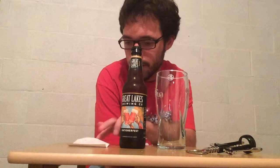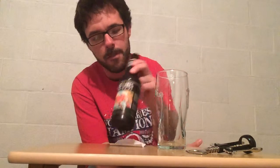This one is 6.5% ABV, only 20 IBUs, so less on the hops, more on the malts. A four-time medal winner, gold medal winner, as a matter of fact, of the World Beer Championships. So pretty good stuff right there. For malts, they use the Harrington two-row base malt, Munich Caramel 45, and Mount Hood hops. 100-day shelf life. It does say it's good till December 7th of 2015.